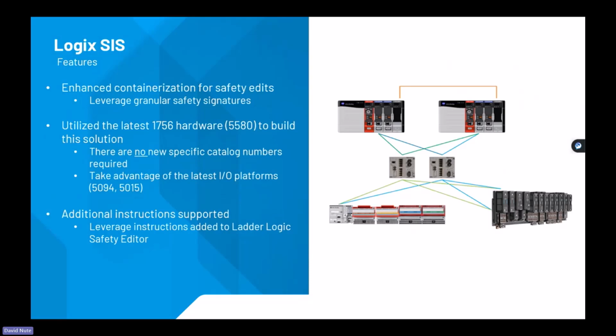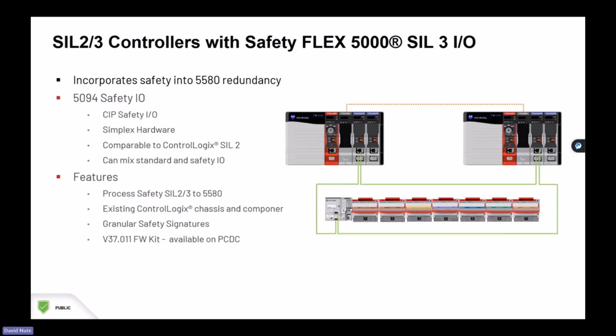The first release will be Flex 5000. In the future, we will support the Flex 5000 HA, and you can see this is in a PRP network environment. We would also support DLR with this. So to recap again, it's the L8 GuardLogix controllers in a traditional redundant architecture. It will be version 37 of Studio 5000, coupled with the Flex 5000 safety GuardLogix I/O. Version 37.011 would be the firmware kit, a similar redundancy firmware kit to what you're used to with the standard controllers.